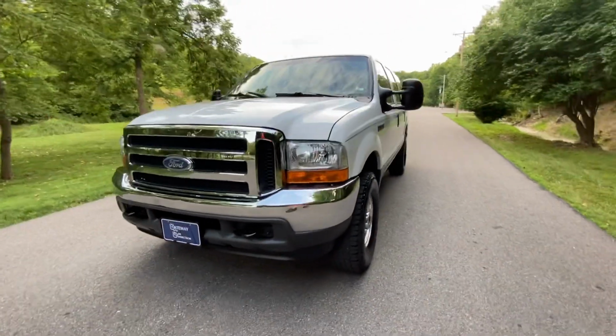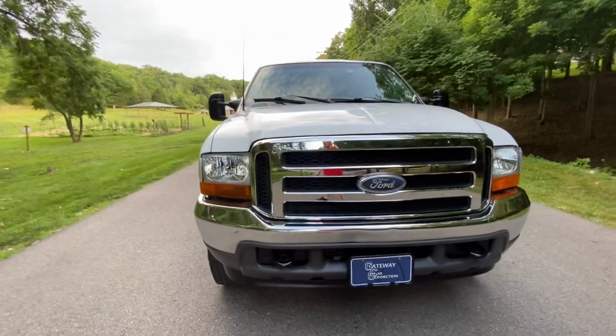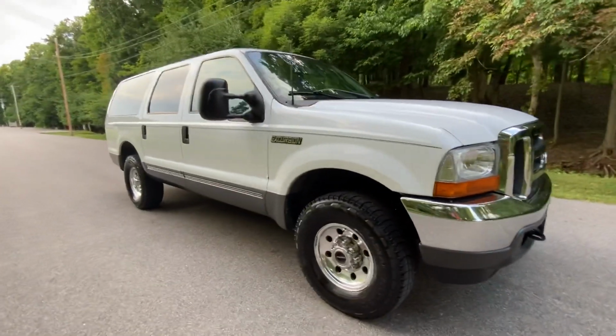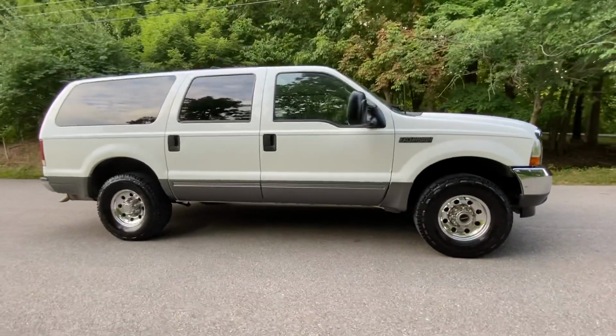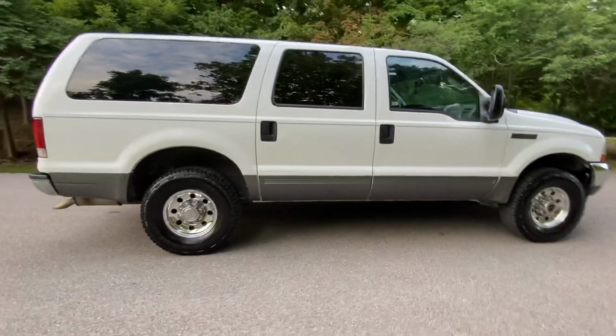Here is a 2003 Ford Excursion. Has the 5.4 Triton V8. Good year for the Triton, 2003. Truck's got 150,000 miles on it. It is four-wheel drive, automatic.